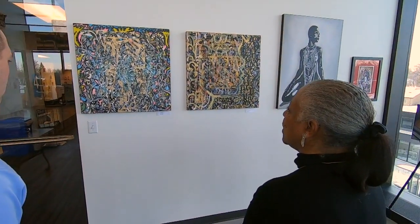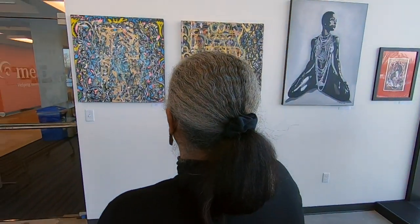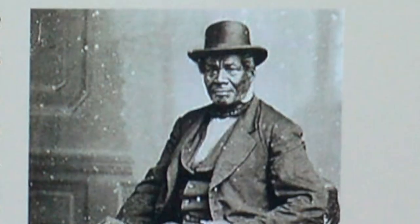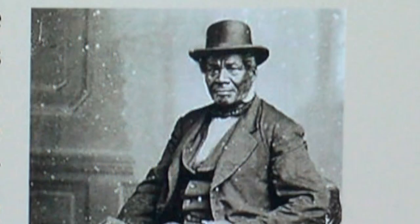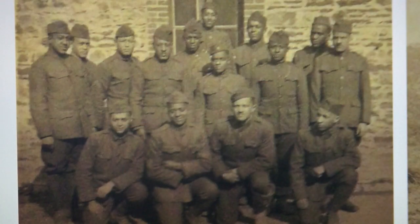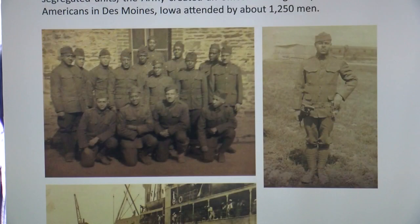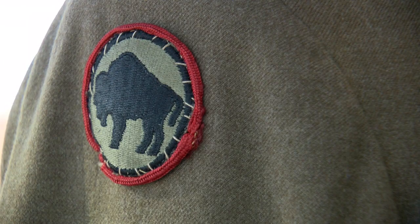The museum on Penn Avenue in North Minneapolis is essentially a walking history, from contemporary artists to people like George Bonga, considered the first person of African descent to be born in the territory that later became Minnesota. And he became a fur trader and spoke 3 languages. There's a tribute to Black men and women from the North Star State who wanted to serve their country during the Great World Wars, even though the military was segregated at the time. That means this soldier saw battle.